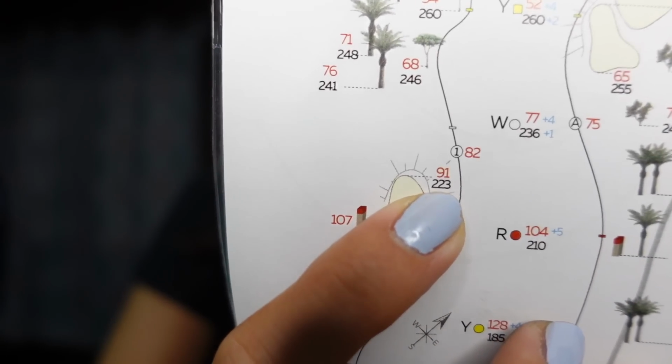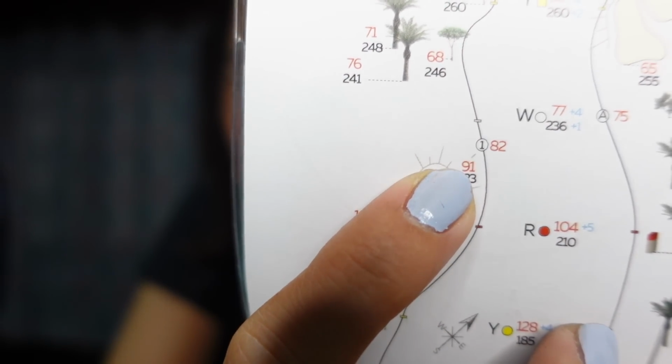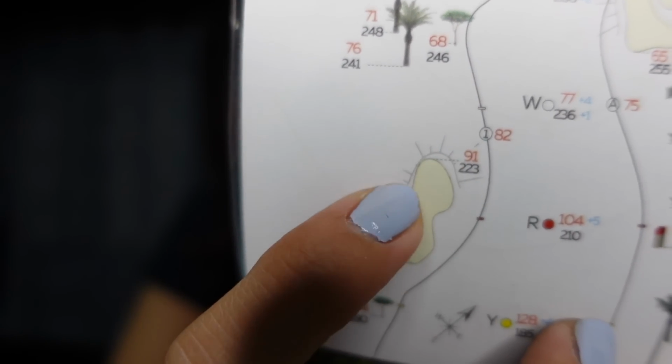Whereas if you look at this one, it's 223 to the edge, 91 to the front. So even if you were in this bunker, you would be hitting something like a pitching wedge or 9-iron to the green, versus hitting something like a 58 or 56 degree wedge into the green with a 70-80 yard bunker shot. So if you look at it that way, you might be thinking, this might not be a driver hole because I could hit a really good drive and end up in a really awkward bunker shot.